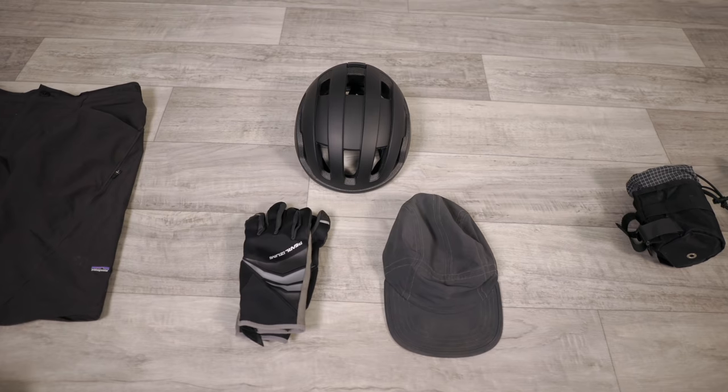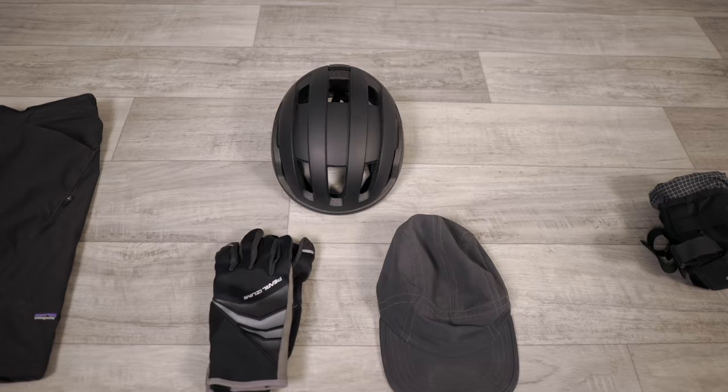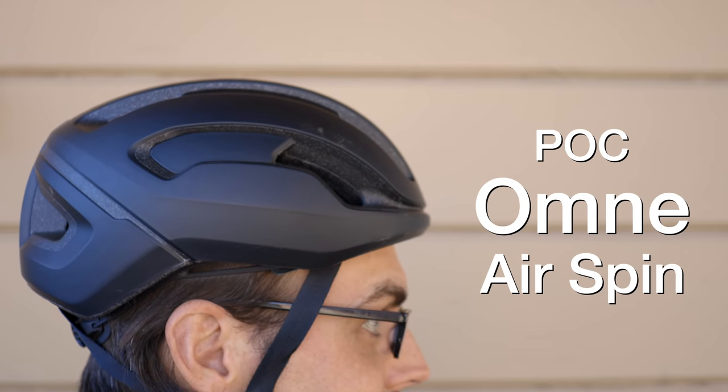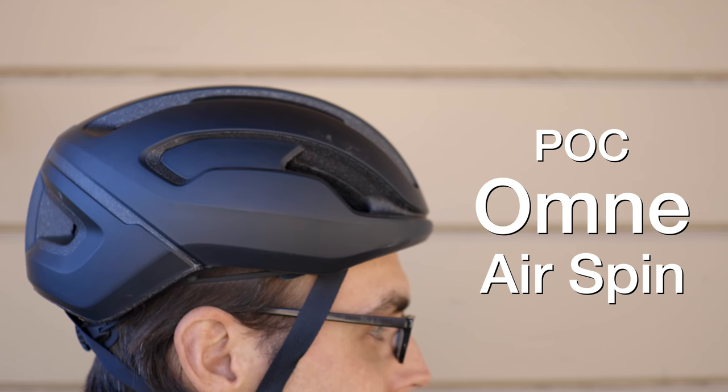And then last but not least is my helmet to protect my brain, which is a Giro Aether Spherical. Super comfortable helmet, nice and aerodynamic as well.